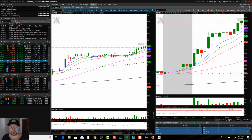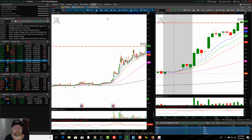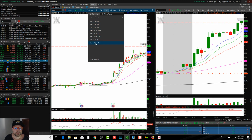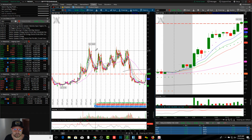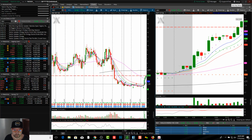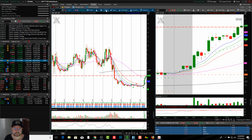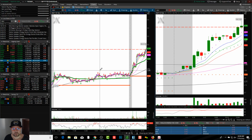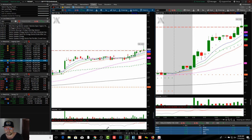There really isn't much right now, guys. Just EGY, I have this one up right now, but let's look at the daily. It's kind of breaking daily highs at this point. Overextended on the weekly, overextended on the monthly. It still could be moving up. Got to be careful. When stocks break weekly and daily and monthly highs, you got to be very careful.